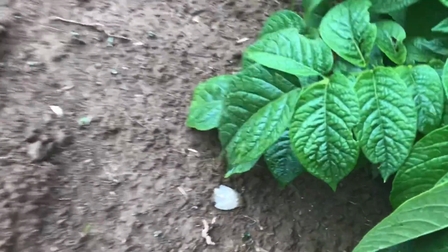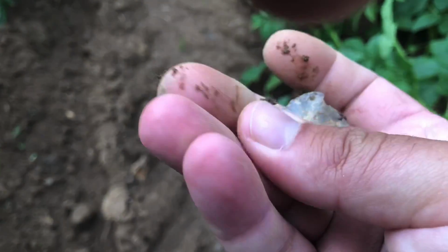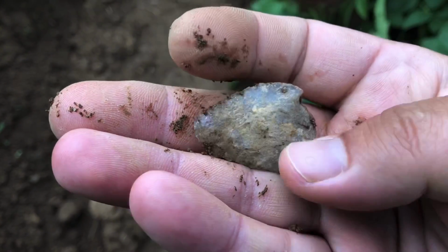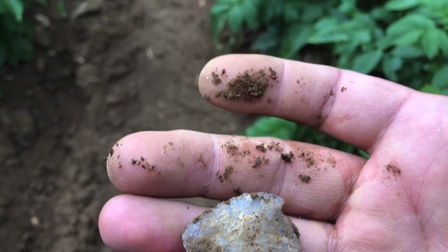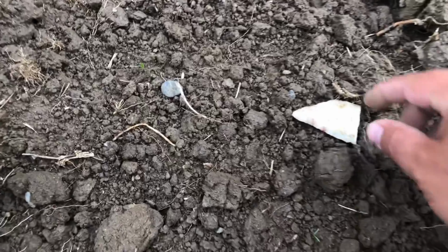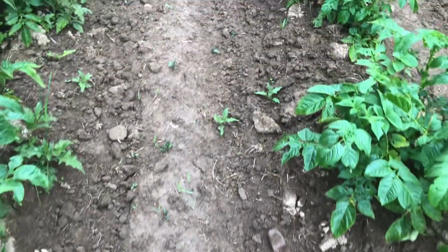Look at this little thing hiding under here. That is cool looking right there. You don't see many with ears around here. Or shoulders. And that's complete. Been reworked like everything, but well, that is a cool little point. All right, good day. Well, yet another big piece of broken blade. All right, one day I'm gonna find one of them suckers about 8 inches long and all intact.